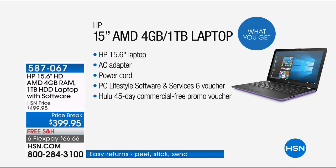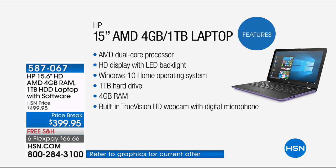We'll hop in and show you some of the premium features that are available to you today. I think there's so much to this model that you would think, oh, that's only the type of features I would get if I were going to spend $1,000. I mean, Aaron, this list is seriously impressive technology. Absolutely. You go down that list: AMD dual core processor built in, high definition display with LED backlit, Windows 10, a full terabyte hard drive. You can download 1,000 standard definition videos, 250 hours of high definition video, 300,000 pictures, 200,000 songs, 4 gigs of RAM, True Vision HD webcam, which we're going to show you in a few minutes.